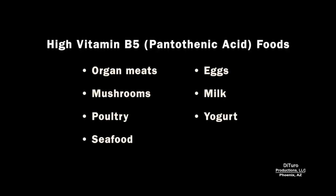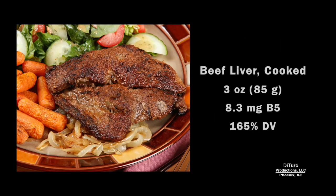Minimally processed foods are your best source of B vitamins. Foods high in B5 include organ meats, mushrooms, poultry, seafood, eggs, milk, and yogurt. Organ meats like liver are one of the best sources of B5. A 3-ounce serving provides 165% of the daily value.